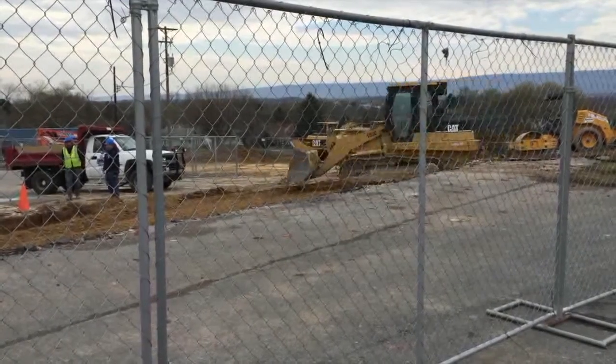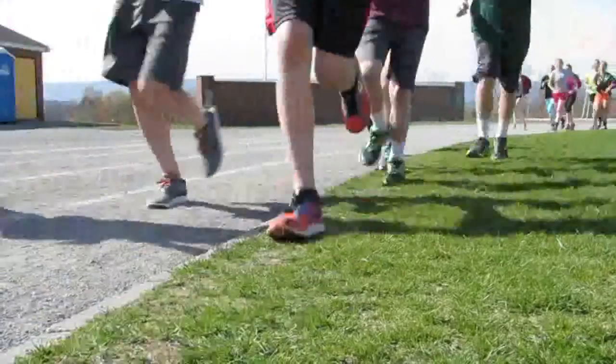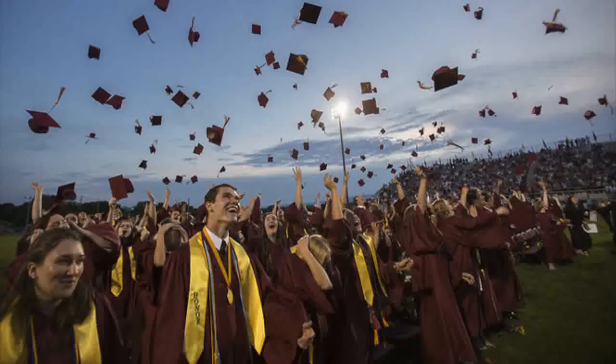This means that the renovations will be affecting upcoming events like track meets, powder puff, and graduation. Many seniors are concerned about how the renovations will affect the look of graduation. It kind of sucks that they're not waiting until after graduation to do that, because there's going to be limited parking and seating and stuff like that, and it's going to look terrible.